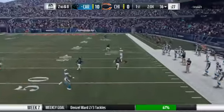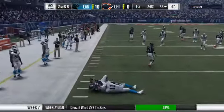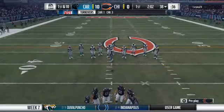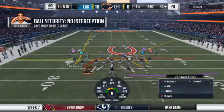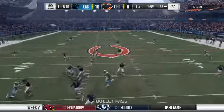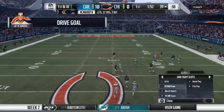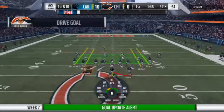Eluding the pressure right. Into heavy traffic, and it's intercepted. Adrian Amos with a pick. And they have possession, and they have it at the 38-yard line. I think that interception happened for two reasons. Quarterback gets outside the pocket and panics a little bit, and receiver doesn't make sure he's absolutely in an open spot. So there's a guy lurking, took the ball from him. Yeah, so don't wave your arms, right, as a receiver if you're not wide open. Got to know that you're open. Otherwise, just don't do it. 23 yards on the play.